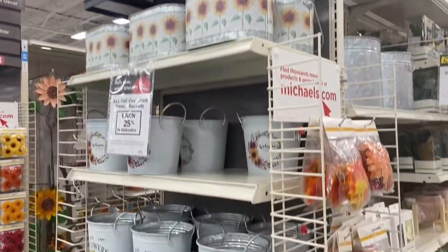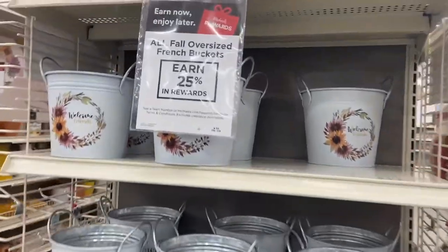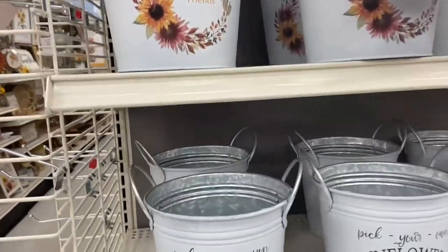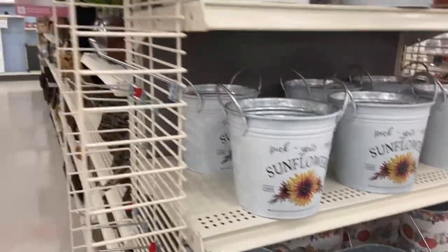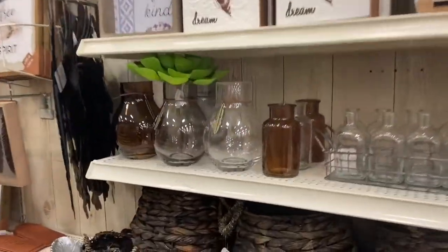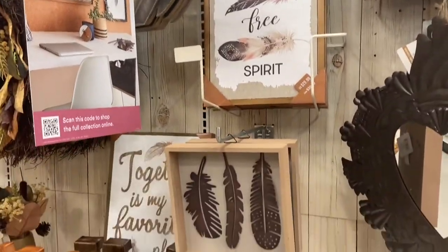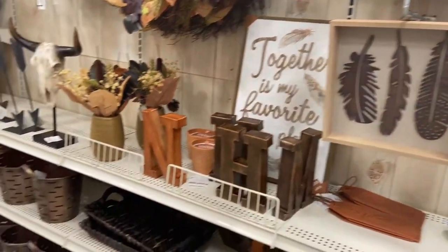So here's the first thing I'm noticing: all these cute little tin buckets. Lots of little fall sayings on them. I like that sunflower one. We're gonna move down this aisle. I don't know if the stuff is necessarily fall, but still cute nonetheless.